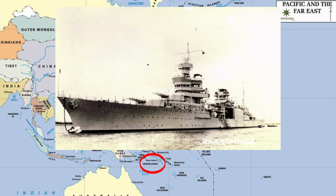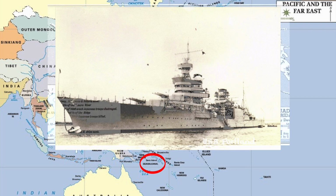In the meantime, a Japanese submarine launched a volley of torpedoes at her. Portland was hit by 3 torpedoes, but fortunately, none detonated, most probably due to too short a launch range, hitting the cruiser before activation. That was lucky, to say the least.